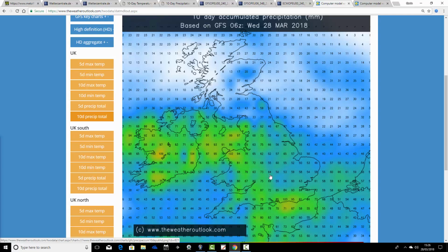So that's 4 inches of rain being predicted for some parts of southern and western Britain in the next 10 days. That is a large amount of rain to fall in 10 days, and the ground is already pretty sodden anyway, so expect an increasing risk of flooding down across East England and Wales, I would have thought, over the next 10 days, and that's particularly for the south and for the west as well.